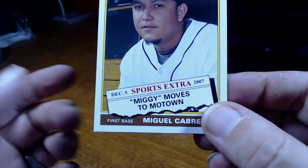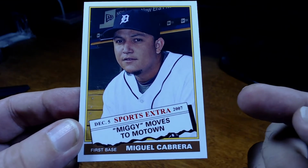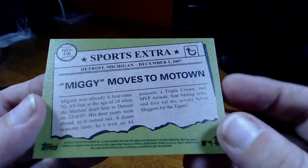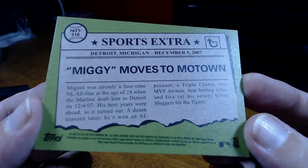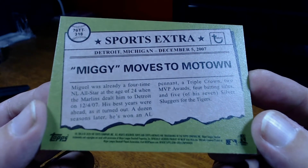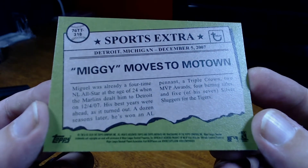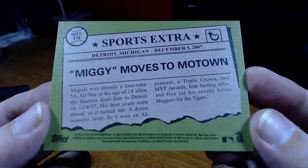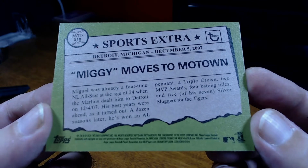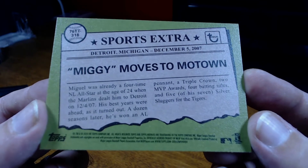Here's another future Hall of Famer, Miguel Cabrera. Again, just happened to be from that same insert set, but what's nice is it gives, again, good background information here. Miguel was already a 4-time National League All-Star at the age of 24 when the Marlins dealt him to Detroit on December 4th, 2007. His best years were ahead, as it turned out. A dozen seasons later, he's won an AL pennant, a Triple Crown, 2 MVP awards, 4 batting titles, and 5 of his 7 Silver Sluggers for the Tigers.